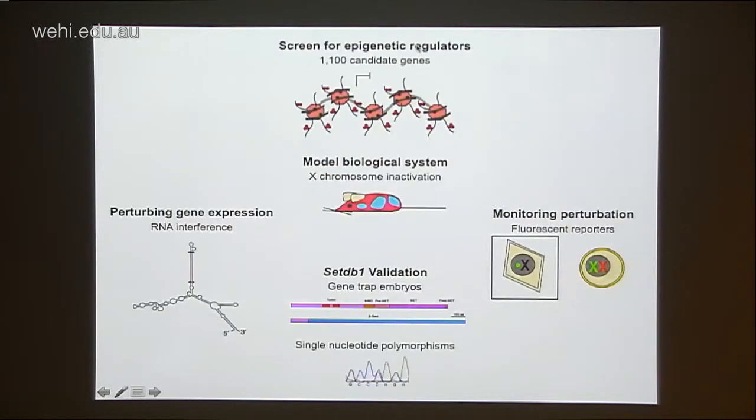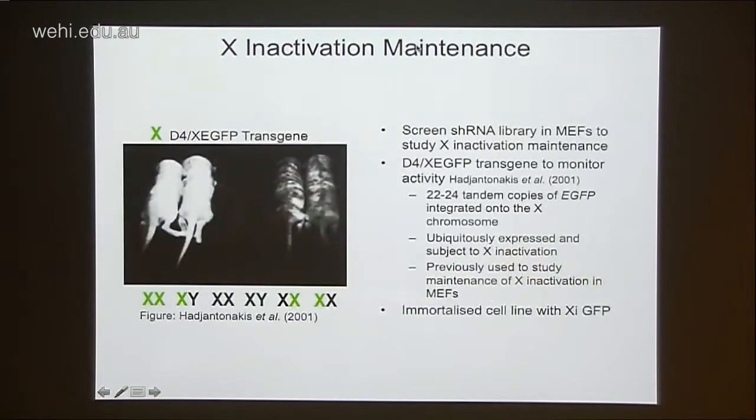So now I'm going to introduce the first screening system that I've been using, mouse embryonic fibroblasts. So in this case, using these MEFs to screen for genes involved in X inactivation, and using an X-linked GFP transgene as a reporter of X chromosome activity. So this transgene consists of about 20 tandem copies of GFP on the X chromosome, and as you can see here, it's subject to random X inactivation and has been previously used in MEFs.